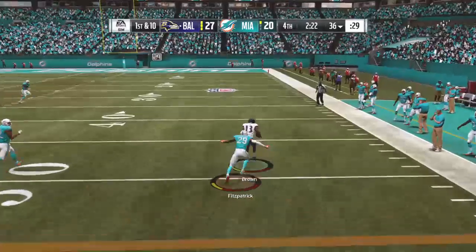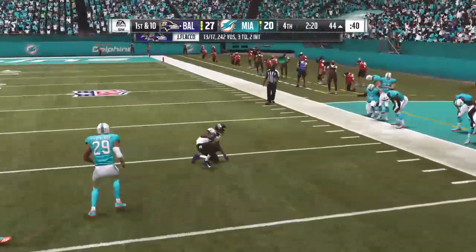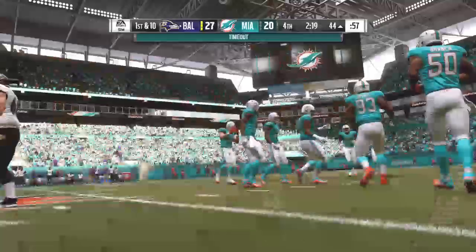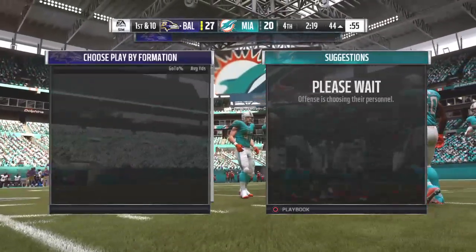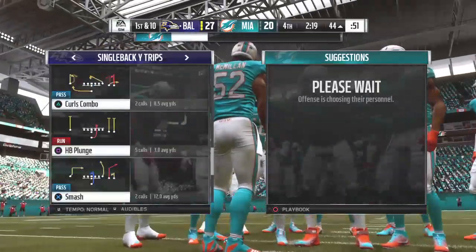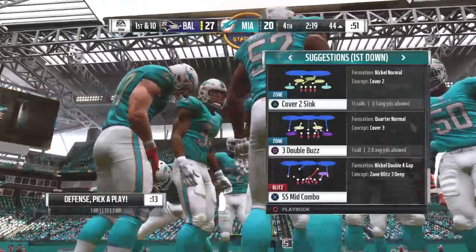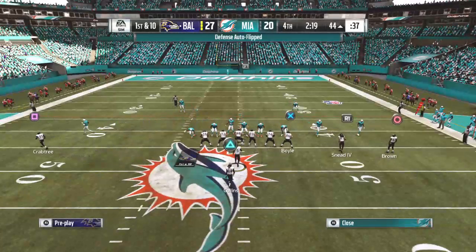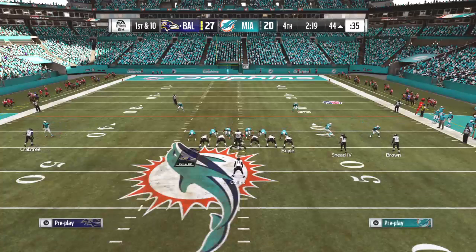He's got the hook up to John Brown on the right side. And they're going to have this across midfield and inside the 45. And now here comes the third of their timeouts defensively. So they'll be left with only the 2-minute warning to stop it from here on out. They're not totally home free yet, but it's looking good as they come up 1st and 10.